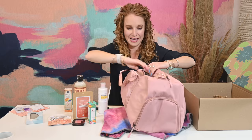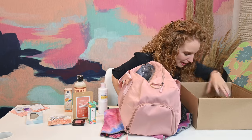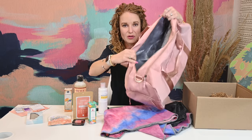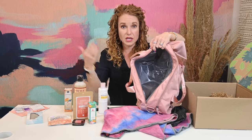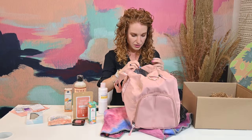Then on this side, oh my gosh, is there not a pamphlet on this? This is the coolest bag. This is plastic lined. Like, I don't know if you could put your clothes that are already sweaty in here. It's sealed, it would seal off. You wouldn't mix your smells. You could put food in there.